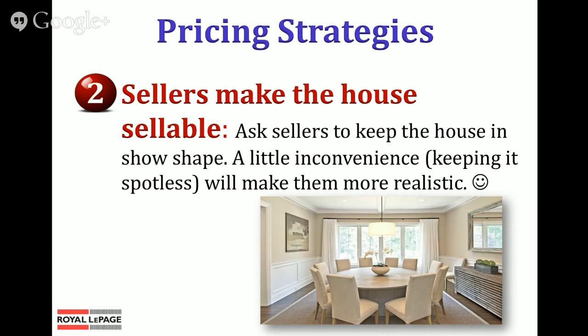Another mistake I see with salespeople often is when the seller says, well, can we have 24 hours notice? And in the process, what they don't realize is that they're missing out on opportunities with potential buyers that might be on a very short timeline and need to look at something right away. They miss out on those opportunities, ultimately affecting the sale price of the house and the offers that they attract, because it's not being displayed to the widest group of people possible.